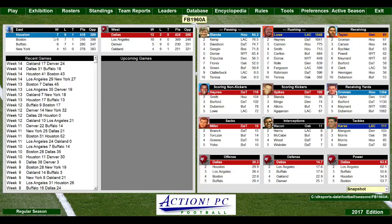Because there were no playoffs, the two division winners met. I believe that's the way the AFL worked. The only time there was a playoff game was if there was a tie in record. So Songin finished with a quarterback rating of 71.8, which is actually pretty good. The defensive rules were different in 1960. You've got to remember that.